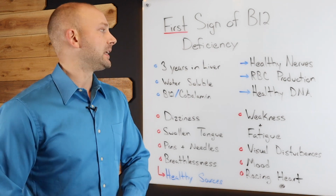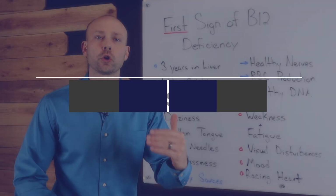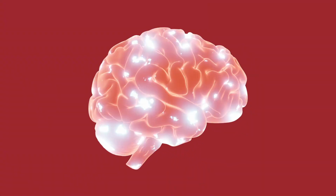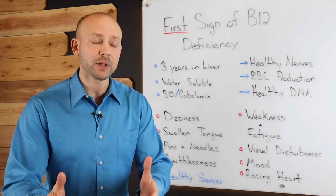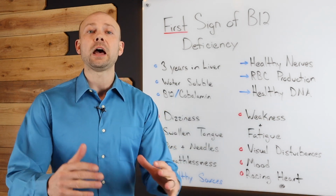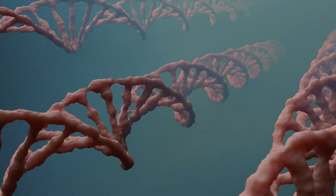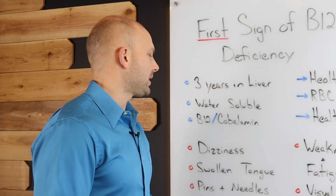So let's go ahead and dive in talking about what B12 does. Well, it's very important for healthy nerves and a healthy functioning nervous system. Your brain health is at stake here. It also is very important for red blood cell production, which we'll talk about in just a second, what happens when you don't have enough red blood cells and the symptom that will show up from that. It also is very important for healthy DNA. And we want to protect our DNA at all times so that we can protect ourselves from a future of disease.